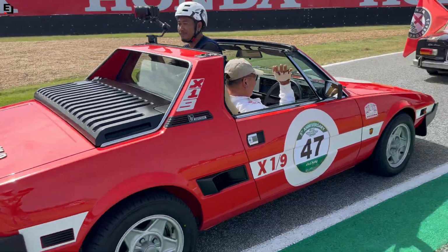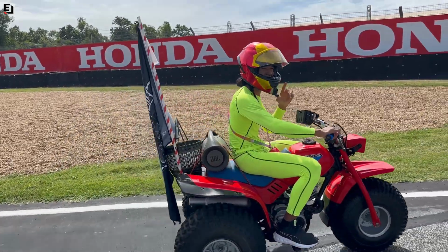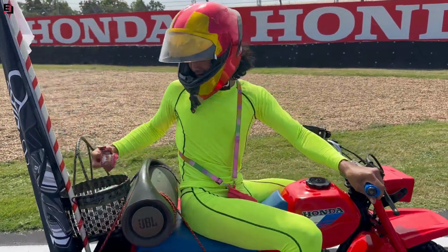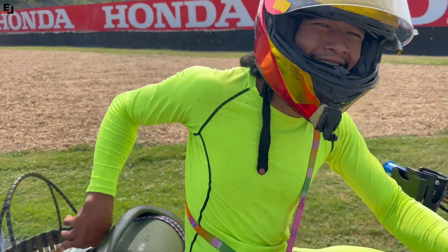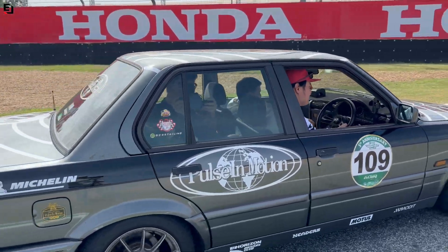And this guy has brought his own tunes on his three-wheeler. Man, I am in the mood to dance. I love these tunes, everything going on, and he offers me sweets as well.